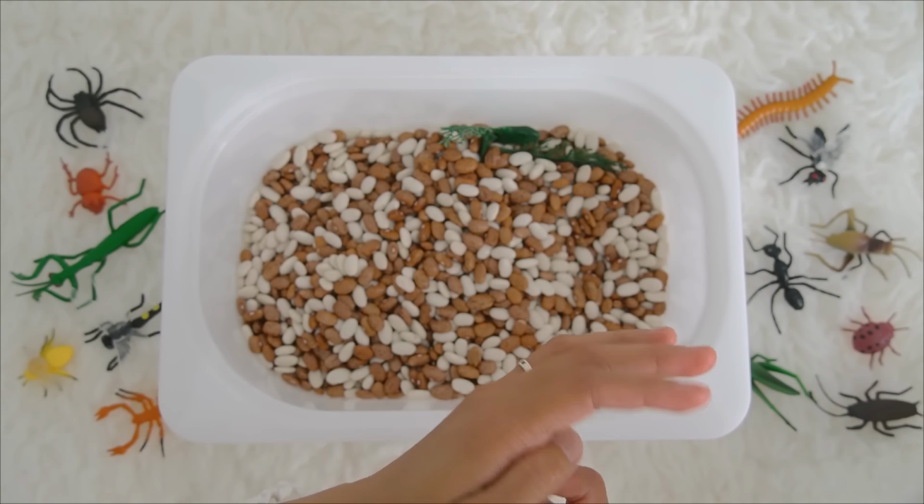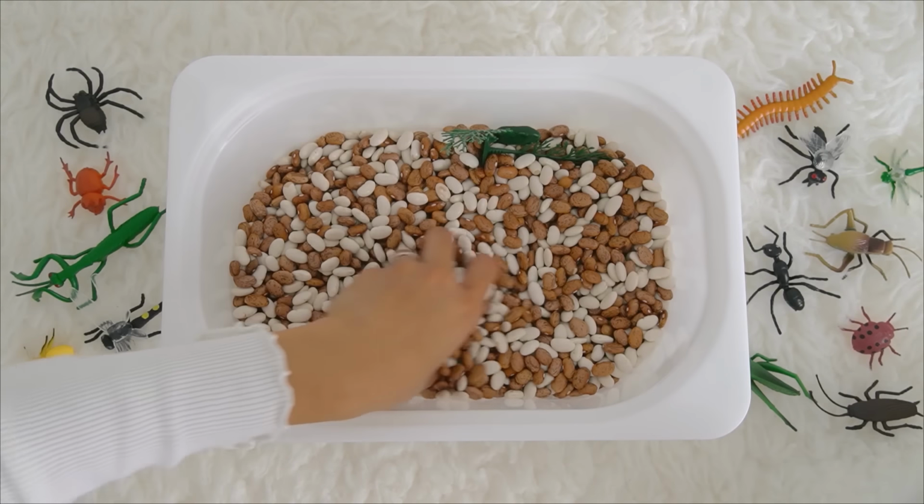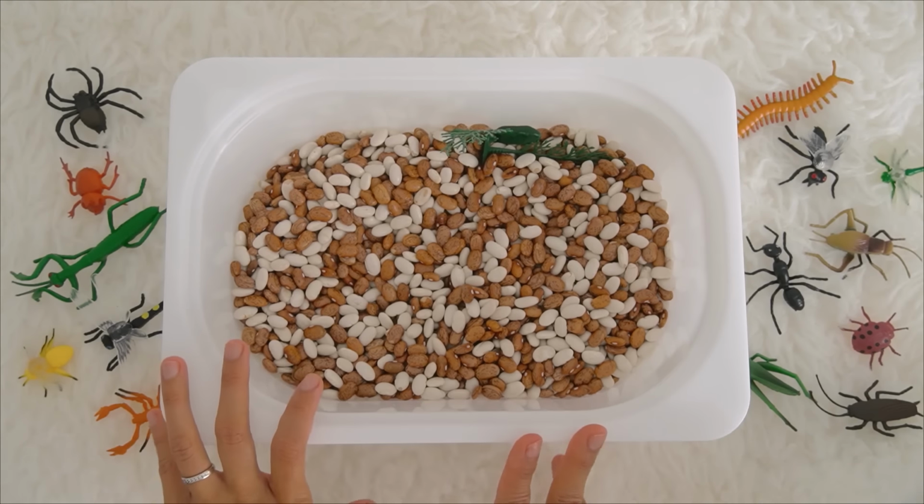Oh, I think we found all of the insects in our bin. Thank you for helping Miss Kaye today. Thank you for helping me name all the insects in my bin.